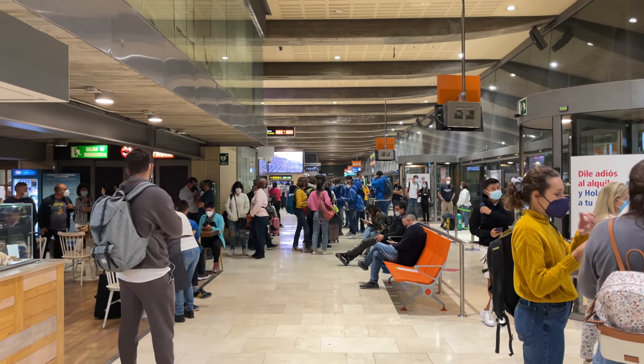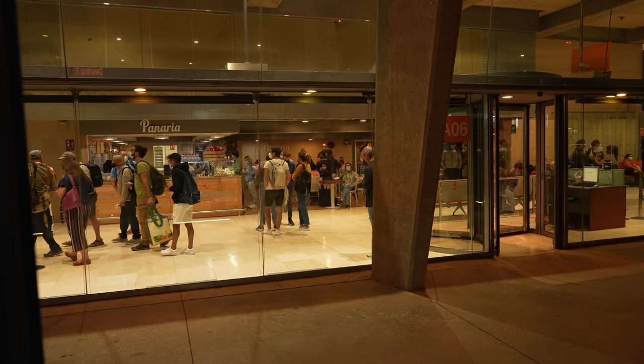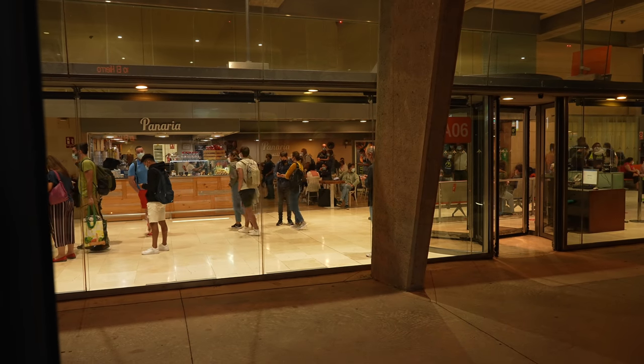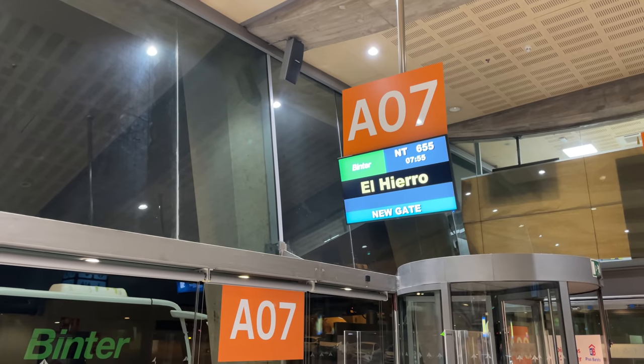Good morning from North Tenerife Airport. It's still dark out, but not to worry. We'll be treated to a nice sunrise in a few moments. Today's flight is a quick short hop adventure to a little island called El Hierro.